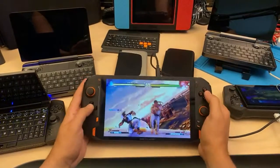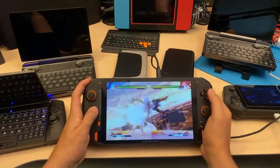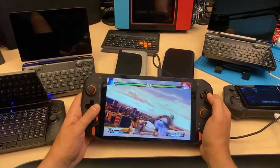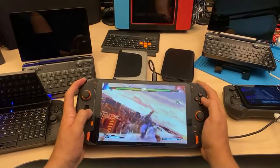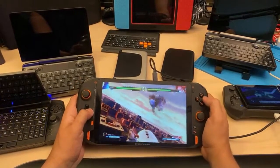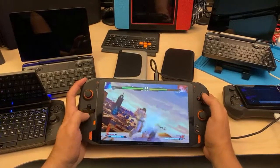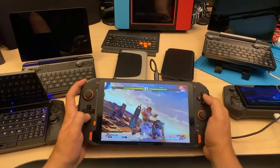This one I usually use just for RetroArch. I just got RetroArch, some Game Boy stuff. That's my Game Boy. That's what I call my Game Boy, because the battery life on it is ridiculous for Game Boy games, especially since I play on battery saver mode.